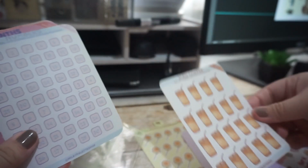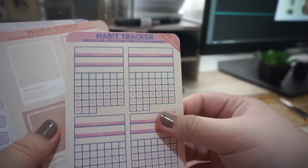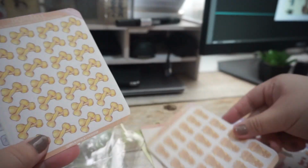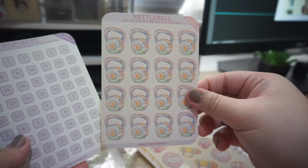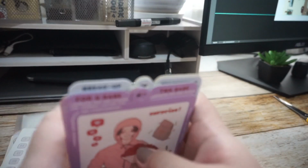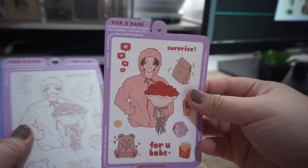So miscutting numbers, so these are uncut months, have tracker, some Pantone colors. So those are the things inside the oopsie pack. And then she also sent me her Valentine's set. Oh my god, it's so cute. Look at these. So let's see one by one.